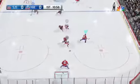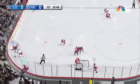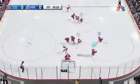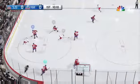Gets on by. Right into the slot. Outstanding save. What magic to even get the shot away. The goalie makes himself look big. Got a piece of it. Why isn't he shooting?